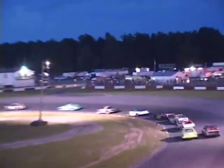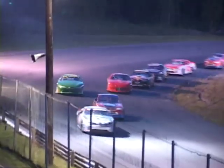Bucko Branham setting up Toby Eversole, looking at the inside. Down the backstretch into turn number 3. Bucko Branham has the 2nd spot. Branham in the 20 to 2nd. Toby Eversole back to 3rd.